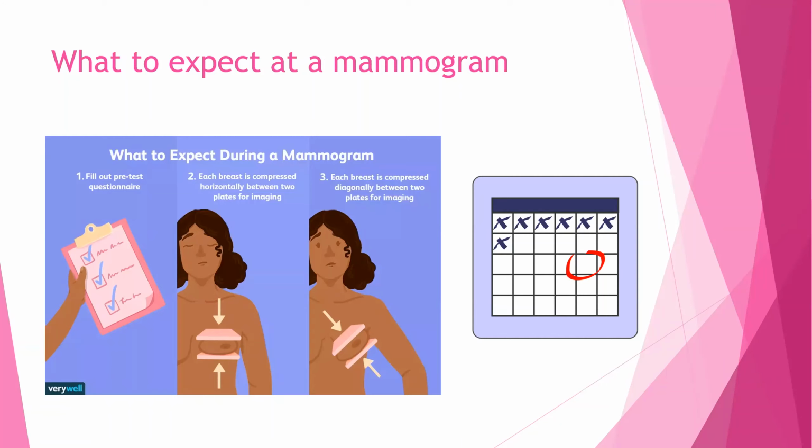Some women have more tender breasts in the week before their period and during their period, so some women prefer to schedule their mammograms to avoid these times of the month. On the day of the mammogram, you should avoid deodorants, perfumes, and powders around your chest, head, and neck, as they can sometimes interfere with the image.